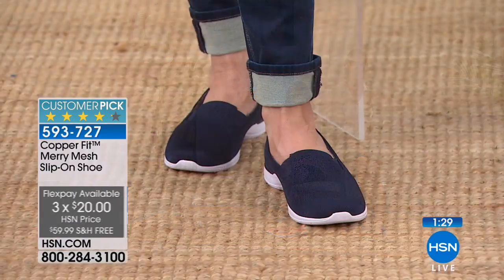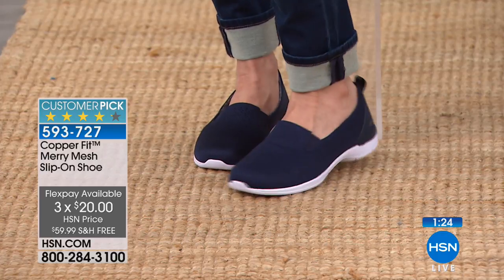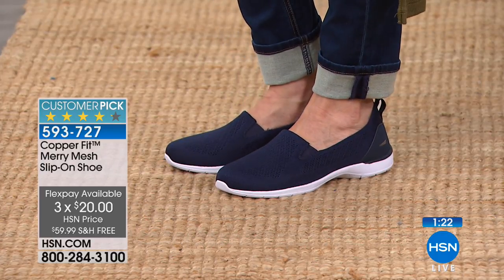I would even say, if you're doing a walk or if you've got a little workout bike at home, you could wear this. Absolutely. You don't need to buy big fancy sneakers.